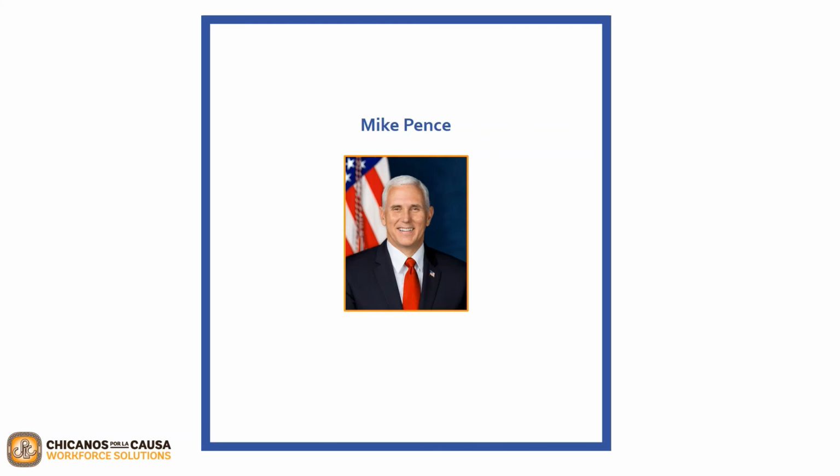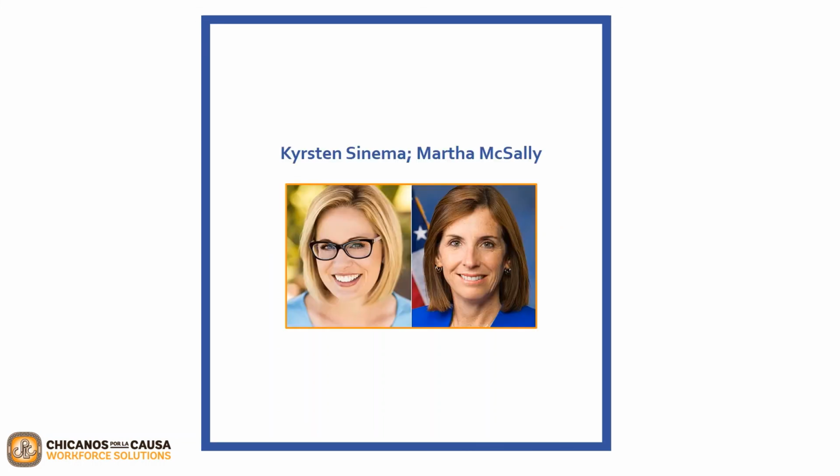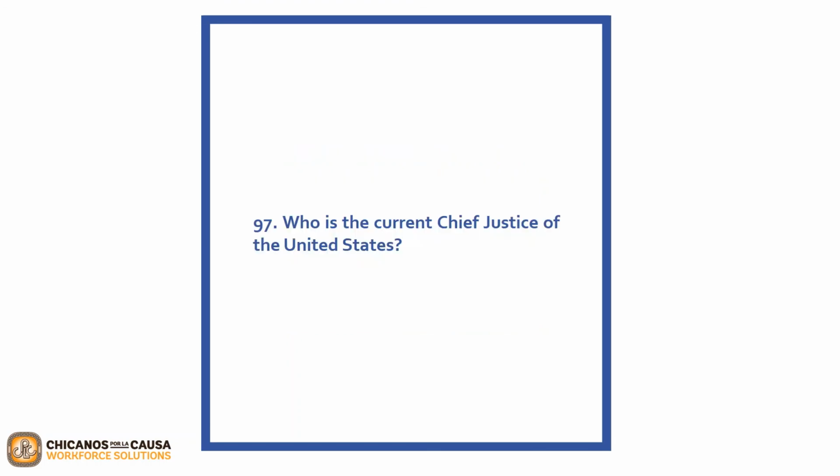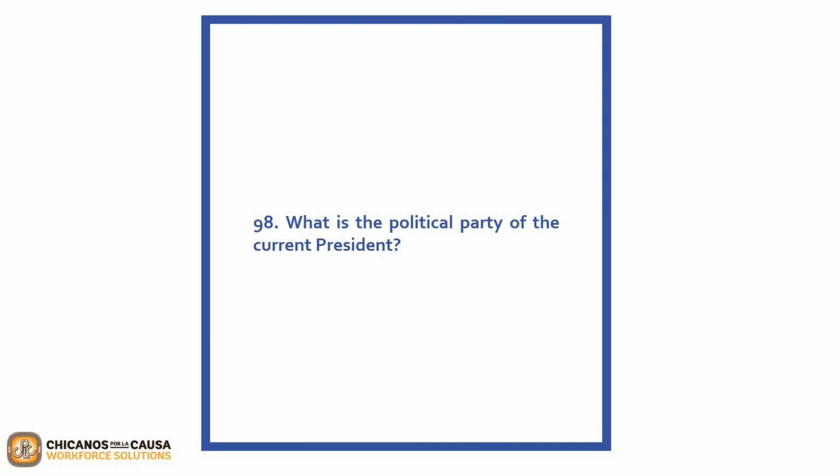Name one of the 2 current U.S. senators for the state of Arizona. Kirsten Sinema and Martha McSally. Who is the current Chief Justice of the United States? John G. Roberts, Jr. What is the political party of the current president? Republican Party.